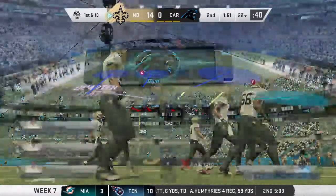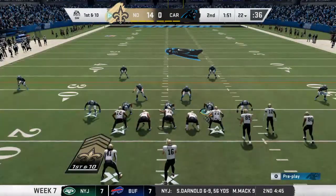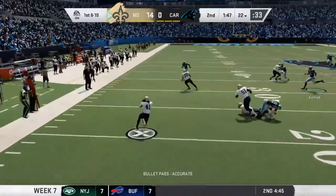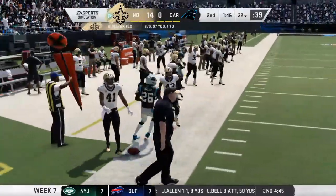Out onto the field comes New Orleans. It's been a good first half so far. They're up 14-0. Points here, they could really put them in command before intermission. Yeah, and it's all well and good what they're seeing and how they're feeling right now. But this is the NFL. How many times have we watched 14-0 leads evaporate, and quickly?